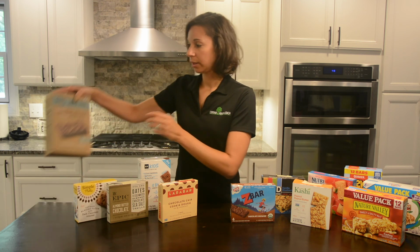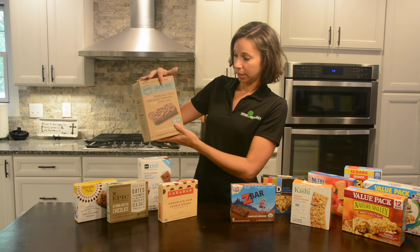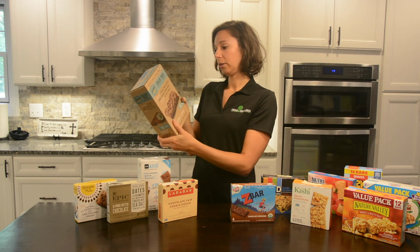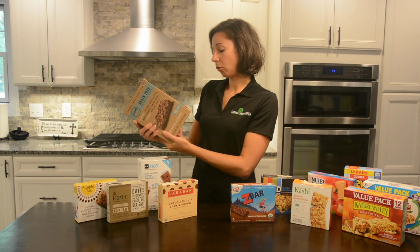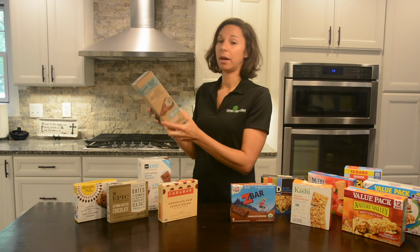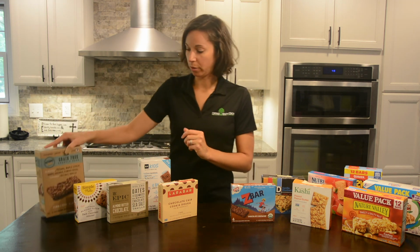And the last one over here is by Autumn's Gold grain-free granola bars, and you can read the ingredients. They're listed right here. They're using no unhealthy ingredients that I see. Coconut oil is the oil. Sugar is only at 6 grams. So we love these granola bars. I buy them from Costco. These are another healthy choice.